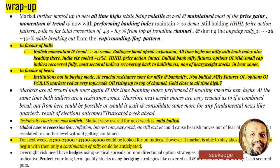So we'll try to see what is in favor of the bulls and the bears basically. Bullish momentum in the trend and price close above the 20 weekly exponential moving average. Multi-band upside expansion. All-time high levels on the Nifty Bank index also seem to be heading out there with respect to the price. Index is up 12%, the higher low pattern is there. Bullish Banknifty futures and options open interest. Absolutely bullish in the case of Banknifty. Midcap and small cap indices have recovered completely. Sector indices are recovering back to bullishness after having dipped slightly in the short term. And heavyweights, none of them are in the bear zones as of now.